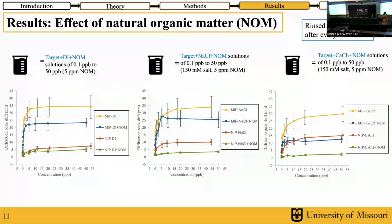We also incubated our sensors in DI-NOM, sodium chloride NOM, and calcium chloride NOM solutions. This time, we rinsed all the MIPs after every incubation to reduce the surface fouling effect of NOM. By analyzing the first graph, it is also seen that in the presence of NOM there is underestimation. The reason behind this might be the lower availability of 11-KT molecules in the solution because of complex formation with the NOM.